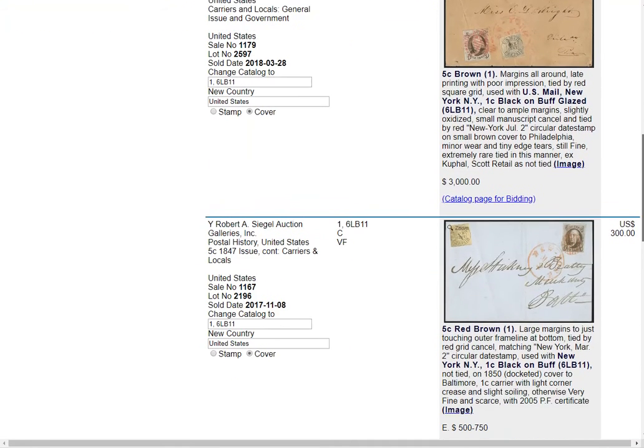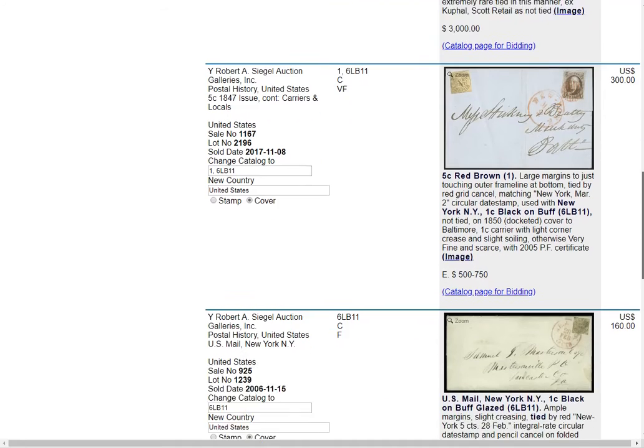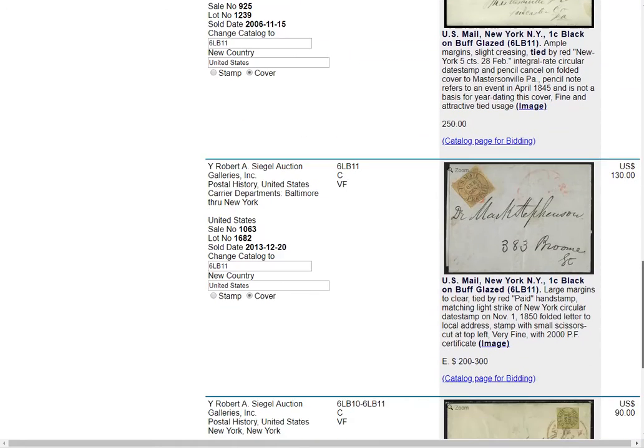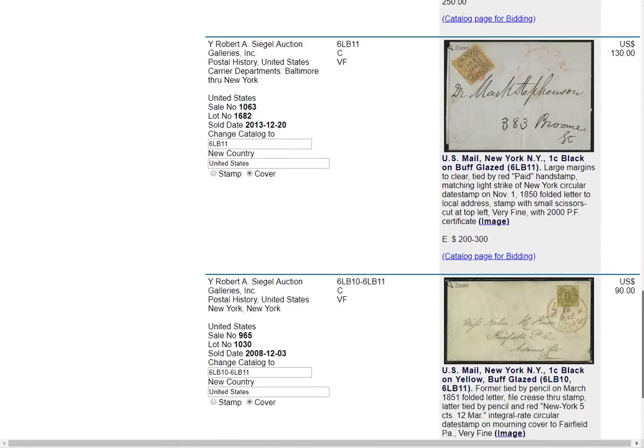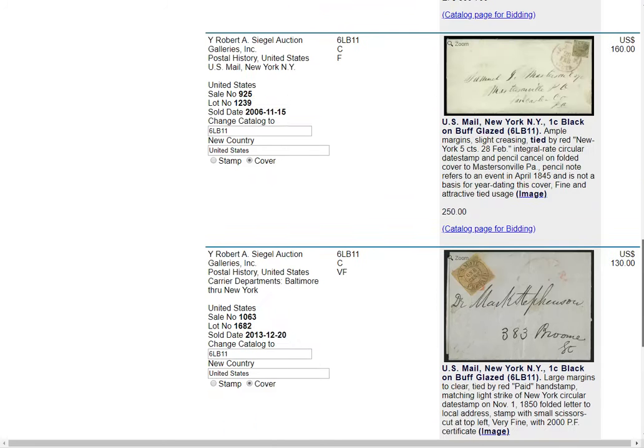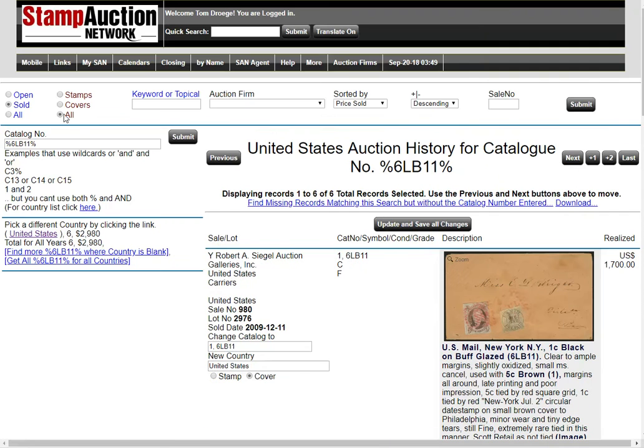All right, so here's another number 1 with a 6LB11, and here's a 6LB11 on cover by itself, and here's one on cover by itself, etc. Here's one with 6LB10, and possibly 11. I'm not sure what's going on there. But that is an example of how to use the wildcard.